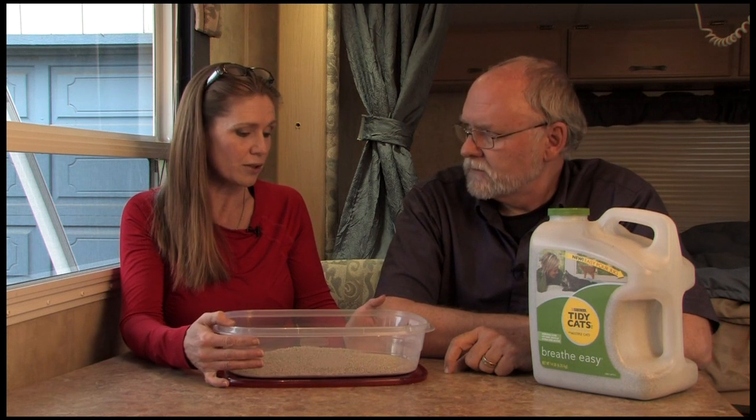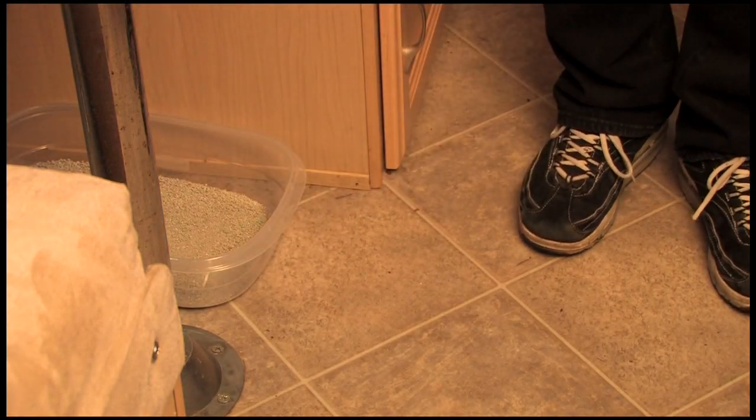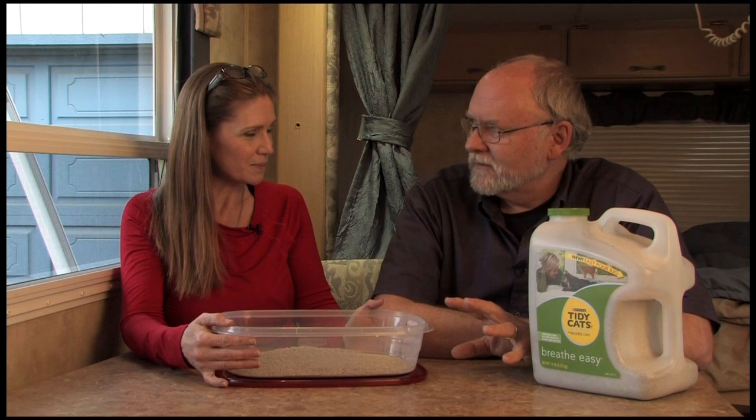And then what do we do with this now that we've got it filled? Well, when you're ready to put your rig in storage, you're going to want to just stash this somewhere in the space. If you have a big rig, you can use two. This is a fairly small one, so the one will probably do the trick. So we'll just take it and stick it under a table or on a counter or something like that. Correct. And how long is this going to last me?